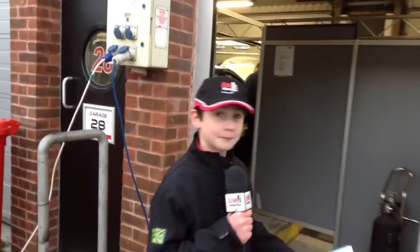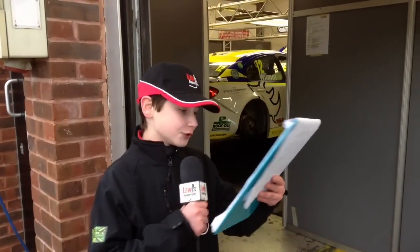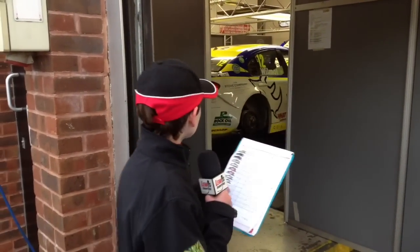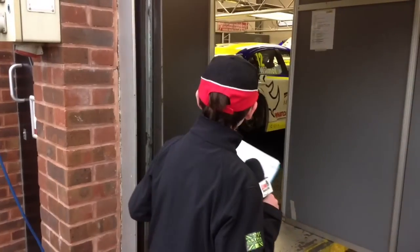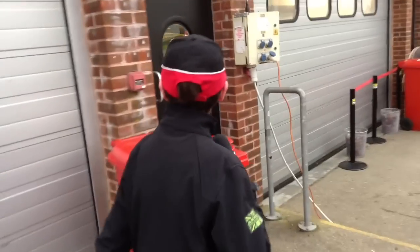Now outside the Welsh Motorsport Garage with Andy Priaulx and Dan Welsh, the two drivers. Andy Priaulx, who had a problem in free practice 1, so he didn't manage to get out. But in free practice 2, went out, got 26th, and did exactly the same in qualifying, P26. Dan Welsh has unfortunately broken his foot, so yeah, he won't be driving or racing this weekend. But we do wish him a very speedy recovery.